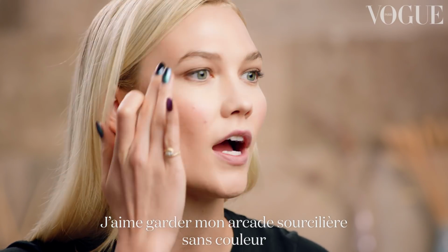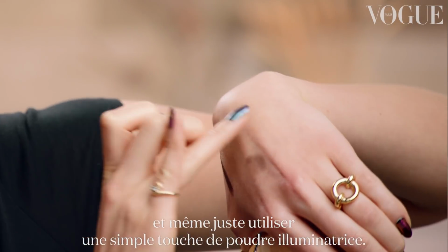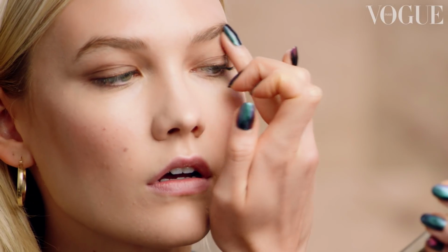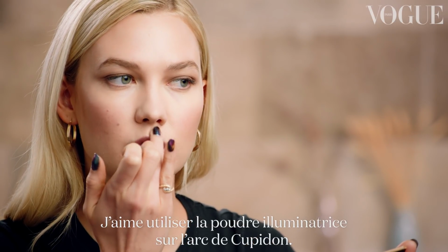I like to keep my brow bone more clean and even, so I use a touch of highlighter. Swipe that across the brow bone. Also, you can use highlighter on your nose. I like to use highlighter on my Cupid's bow.